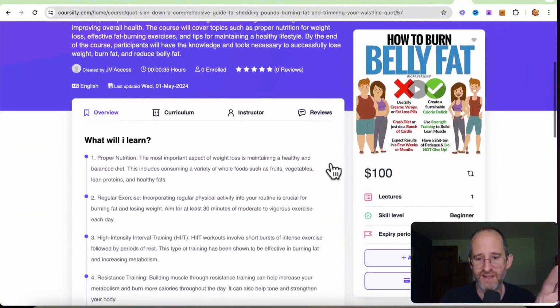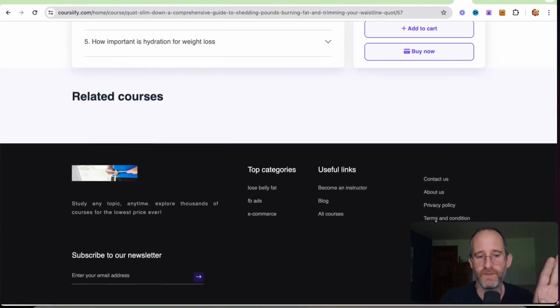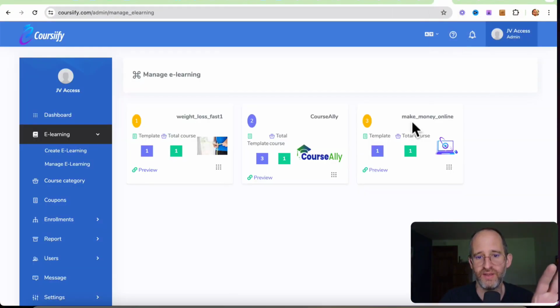Okay, this is nice. I like this. Look, add to cart, so it shows you what you'll learn in it. Buy now. This is cool. Okay, this is not bad. So I like this kind of an e-learning platform. That's great, but just don't claim that you're going to be making $1 million with it because it's not going to happen. This is just a tool.